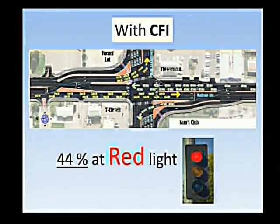That's one of the things that Salt Lake City found once they opened it: they actually had marked safety improvements because the left turns were managed back and away from the conflict zone with a light, so you don't have those really nasty injury-producing T-bone accidents.